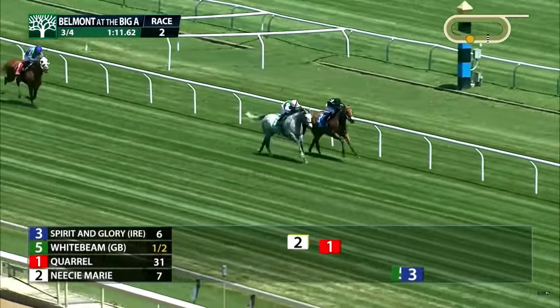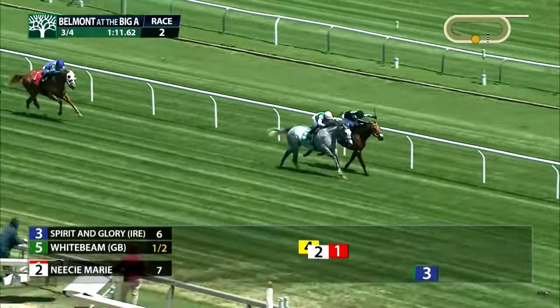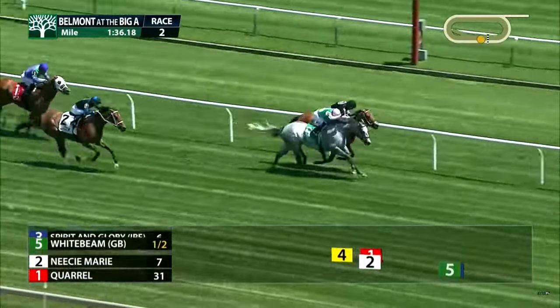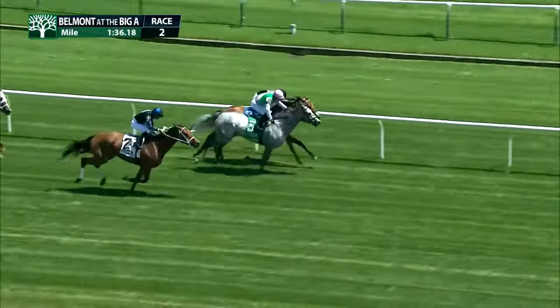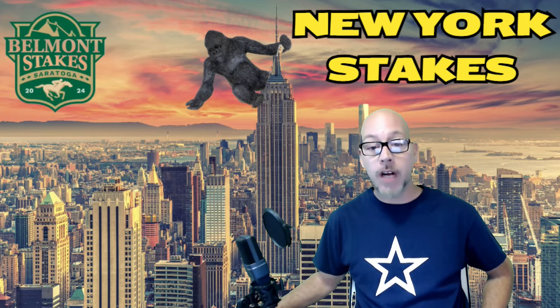Sneak attack winner of that Bogey Stakes, flying down the stretch late. You don't even see her in the picture. It just looks like White Beam's getting ready to put his inside rival away, or her inside rival away. And then here comes Nisi Marie to steal the show. That's trained by Robert Reed. Joel Rosario will once again ride her.